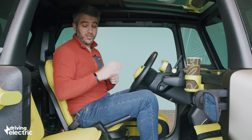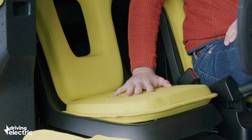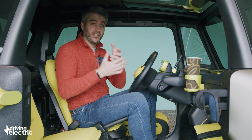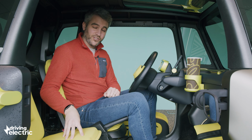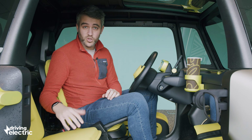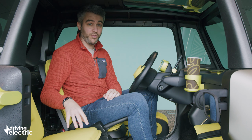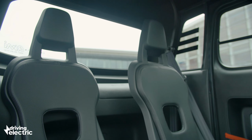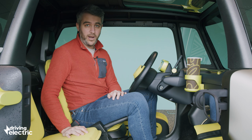But first and foremost, take a look at these seats. These are the new advanced comfort seats, so it uses the technology that Citroen has used in other models, but here they are twice as thick as they are in the regular Ami. Now Citroen says that they are, as I say, twice as thick, but I tell you what, they are more than twice as comfortable. The ones in the standard Ami are like sitting on a stone floor. These are so much plusher.